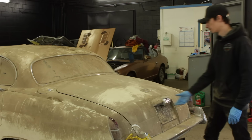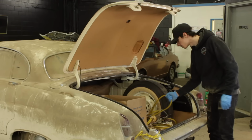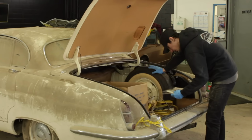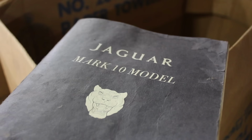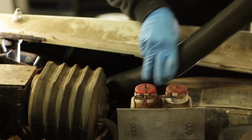Let's pop the trunk, see what's in here. It's actually pretty clean. Look at that spare wheel. It's like almost brand new. Jumper cables and some old tire pump. Even the old Jaguar manual, it looks like. Jaguar Mark 10 model, operating maintenance and service handbook. Pretty neat. It's a never-ending rat's nest down here in the fender.